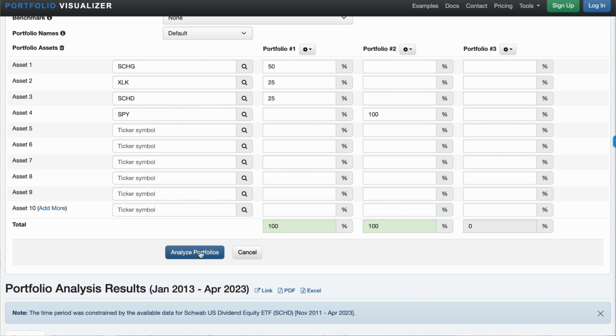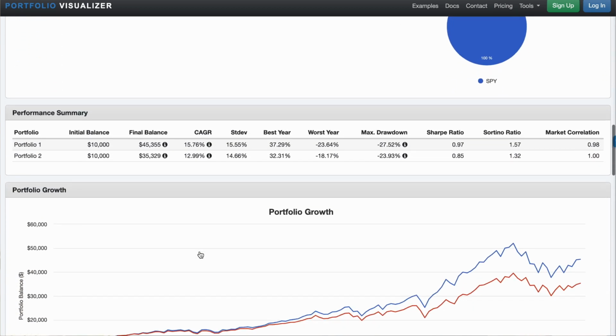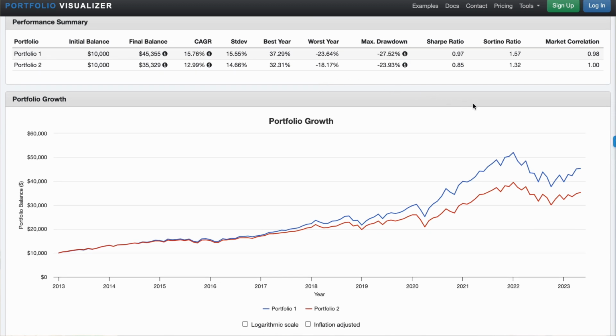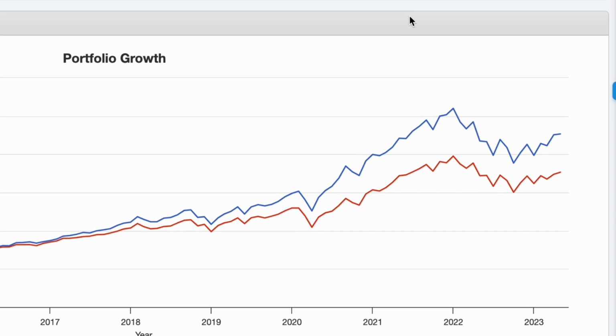So plugging it in, at the end of those 10 years, our $10,000 investment is now at $45,000, and our compound annual growth rate is at 15.76, like I mentioned earlier, and outperforming the S&P 500. And our best year was about 37%, with our worst year, which I'm assuming was last year, 2022, was nearly a negative 24%. But if you look over here towards the present day, you can see that this portfolio recovers a lot more rapidly than the S&P 500. There's more of a bigger jump there.